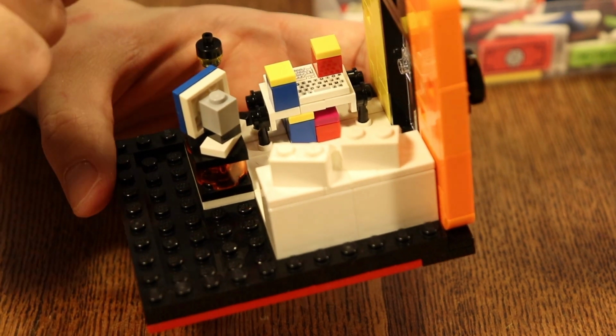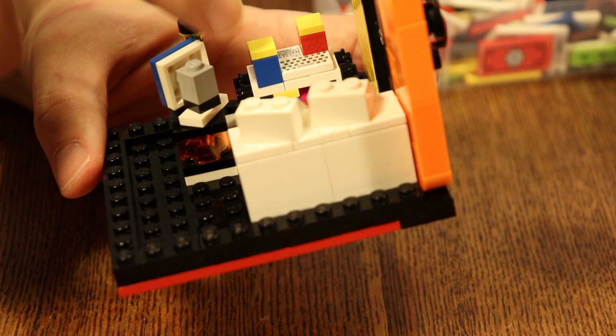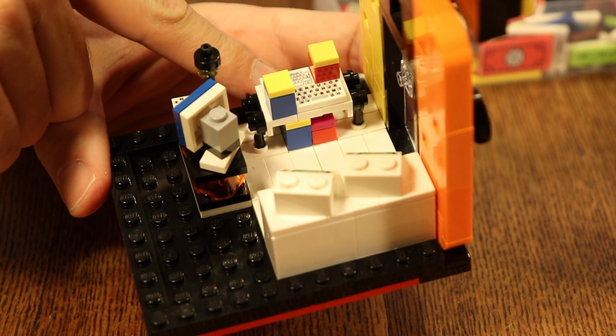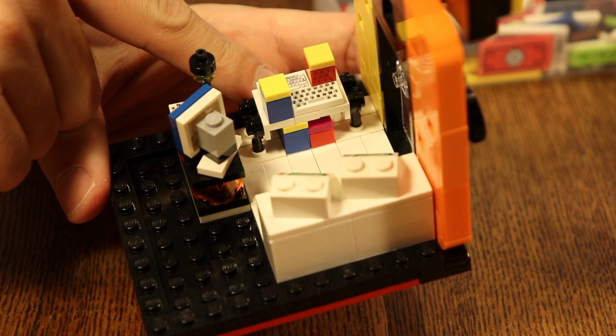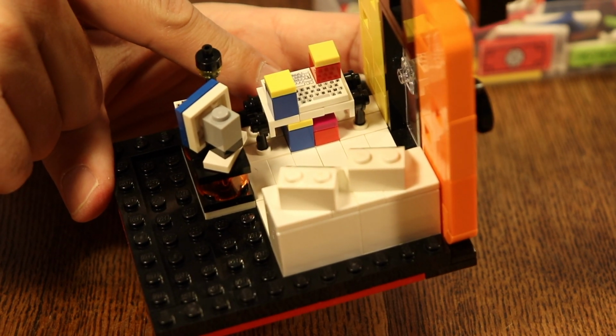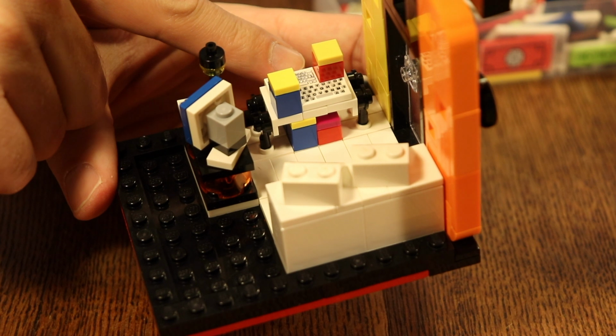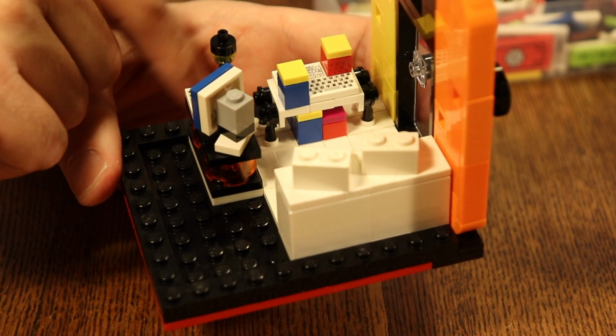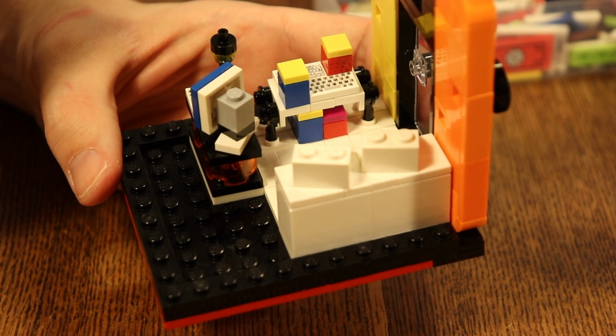Now I'm thinking I should actually take these boxes down here away again and only have them be 1 or 2 plates tall instead of one full brick, because then there would be a little more space between the actual table and the boxes, and I think that will look better. So yeah, I'll be doing that.